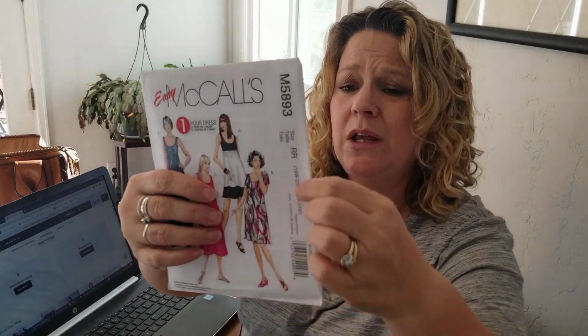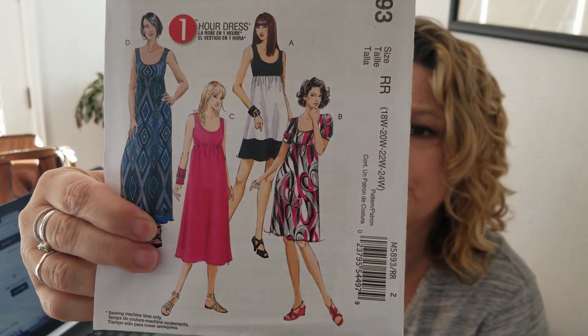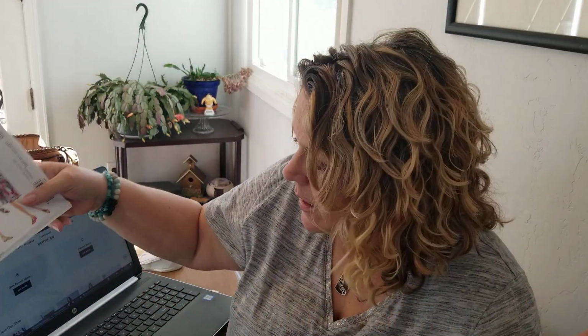There's nothing wrong with it. It's a great basic dress. I really like these little sleeves. So I'm not going to be making that in October, but anyway, I have it.